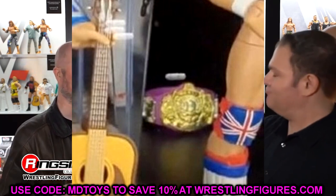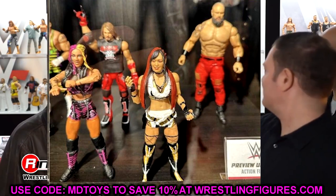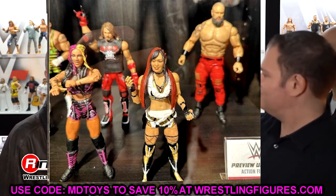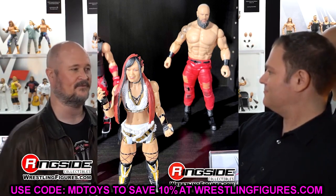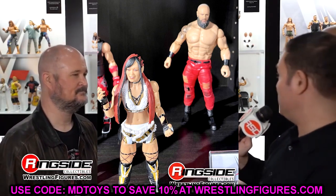Nonetheless, we also got to see a couple images of Io Sky and Braun Strowman down there, which again, I'm sure we're going to get better images of those guys soon, whether it's at Comic-Con or if they post Elite 105 or whatever the case is. But Io Sky looks damn good in the white and gold and black, and then you have Braun Strowman in the red pants, which also looks good, and it looks like he features a new torso mold. At least it looks like it. I could be wrong about that, though.